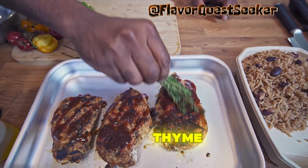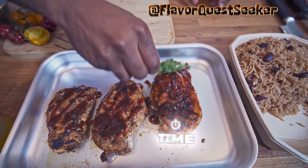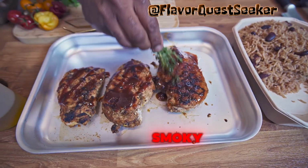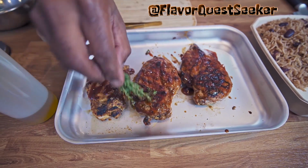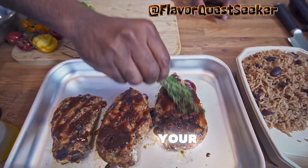Spices like thyme, allspice, and cumin add warmth and depth. Thyme brings a subtle earthiness, allspice offers a hint of sweetness and warmth, and cumin adds a smoky undertone. These spices work together to create a complex and layered flavor profile. Don't be afraid to experiment with the quantities to find the perfect balance for your palate.